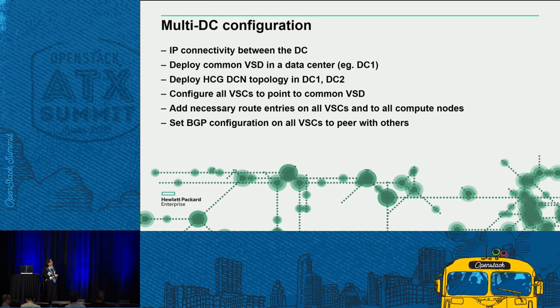There are, of course, necessary route entries that need to be done as part of the configuration on the VSC as well as all the VRS, which are the compute nodes. All of the VSCs, which are the controllers, are configured with the common VSD, which is the policy engine. And there is a specific BGP configuration that needs to be done so each VSC can talk to the other peer.